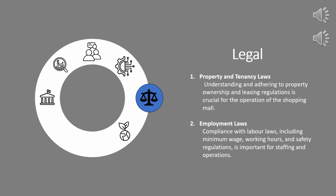Next is the employment law. We must comply with them so that workers are treated fairly and equally. This can be done by ensuring the minimum wage standards are met, we have set the working time limits, and also prioritizing the security measures. When we comply with these employment laws, it actually cultivates trust and job satisfaction among the workers, and this contributes to a harmonious and efficient working environment.